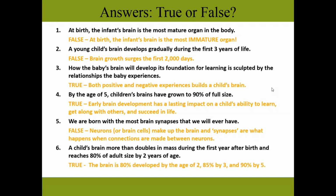This is true. 80% of the brain is developed by the age of 2, 85% of the brain is developed by the age of 3, and 90% or more of the brain is developed by the age of 5, which is just incredible and really shows us that the impact of early brain development is significant in those first 5 years of life and has a lasting impact on the rest of their lives.